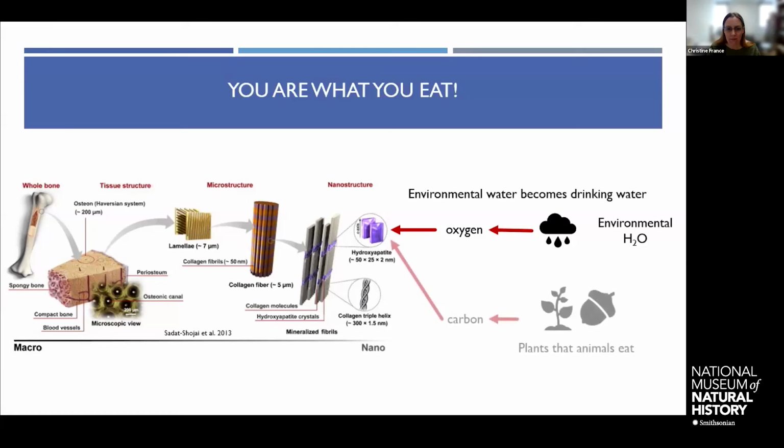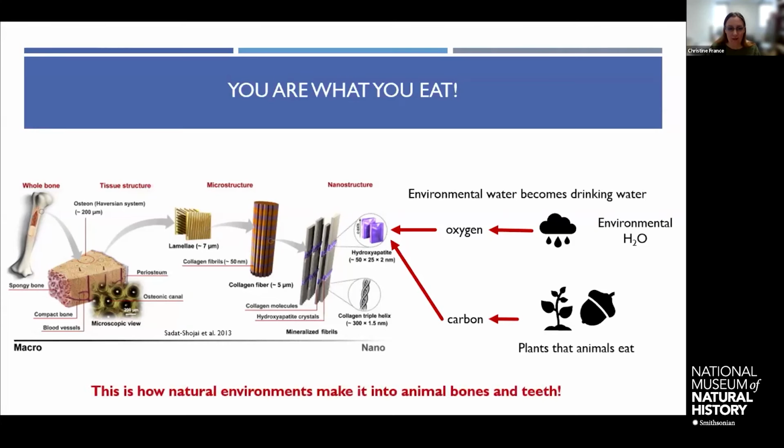A left arrow points from that to the word carbon, and a left arrow points from that up to the crystal in the bone diagram. The carbon is going to come directly from the plants that you're consuming, or if you're a strict carnivore, it's going to come from the plants that your prey items are consuming. If you're an omnivore, it's going to be a little bit of a mix. And that's how the natural environment is actually going to make it into the animal bones and teeth.